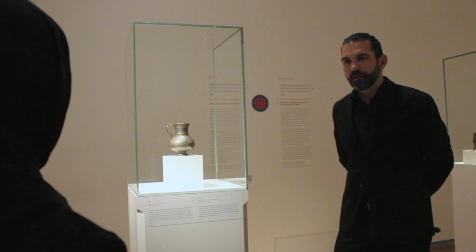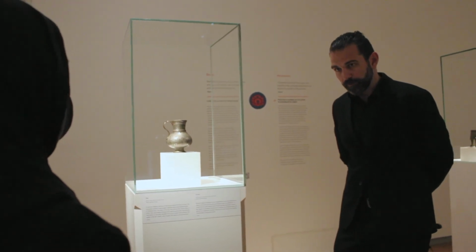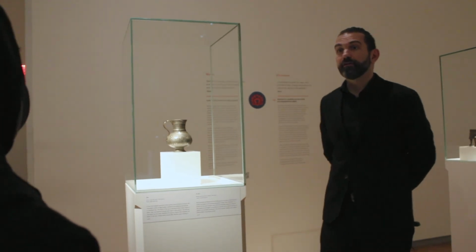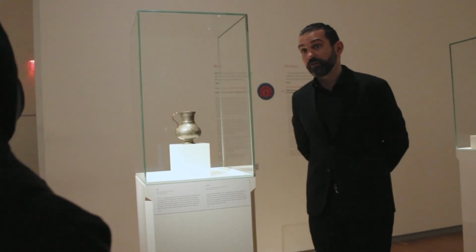Well, would you know if this particular one comes from the Holy Quran or not? No, these were not inscribed with Quranic inscriptions. Generally not.